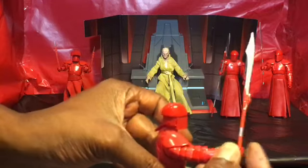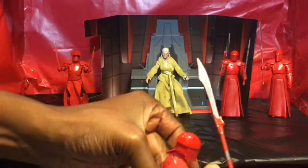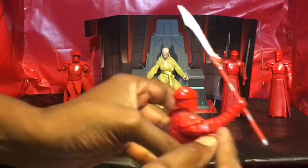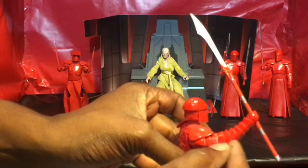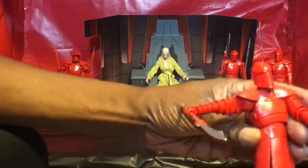There is a problem in the arm area in regards to the elbow. You don't get a lot of bend in the elbow because of the restriction here in the armor. But he goes straight out really well. Very awesome.